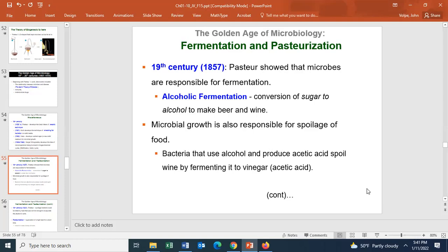It was the conversion of sugar by the microbe to make alcohol, making the beer and the wine. And Louis Pasteur also showed that microbial growth could spoil the beer or the wine or some other food as well. And as you know, when you have meat out at room temperature for too long, the microbes will spoil it. Louis Pasteur showed that for the alcohol being spoiled, it would convert the alcohol and produce acetic acid, which is another type of fermentation, acetic acid fermentation.